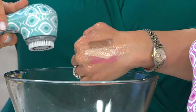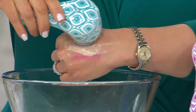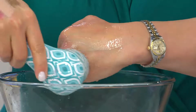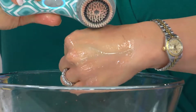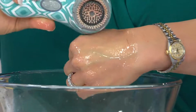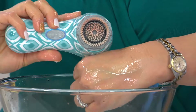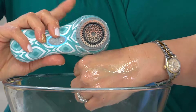But when I get Clarisonic clean, not only is it the surface, but it's in the pores, in the fine lines. And just please look how quickly and easily all that came off. I didn't scrub, I didn't tug, I didn't pull. And look at that. Everything comes right off onto the brush. That's because it's using this patented sonic technology. There's over 40 patents on this.